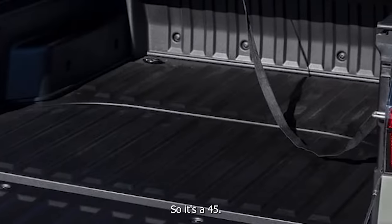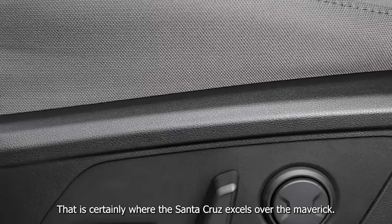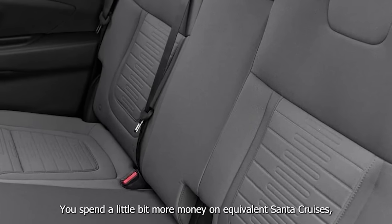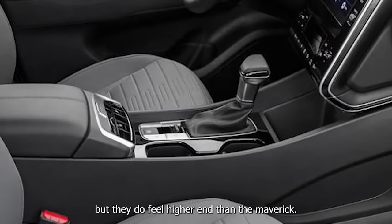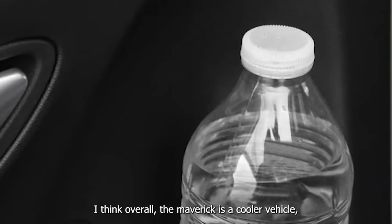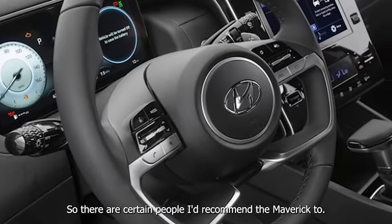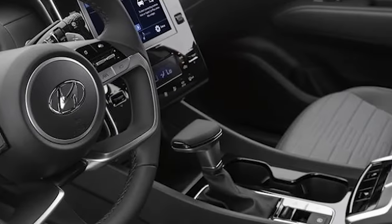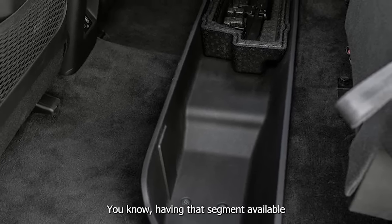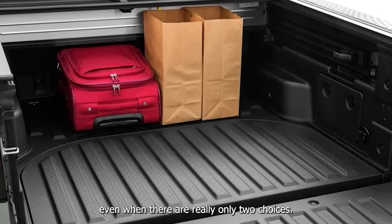Alright. Yeah, quite nice over there. That is certainly where the Santa Cruz excels over the Maverick. You spend a little bit more money on equivalent Santa Cruzes, but they do feel higher end than the Maverick. I think overall, the Maverick is a cooler vehicle, but this certainly feels like a higher quality item. So there are certain people I'd recommend the Maverick to, and certain people I'd recommend the Santa Cruz to, which is nice, having that segment available to more than just one type of buyer, even when there are really only two choices.